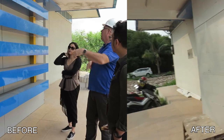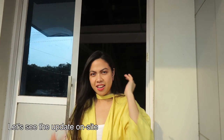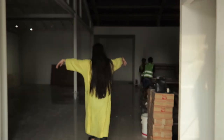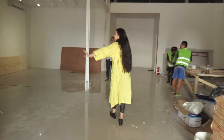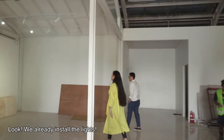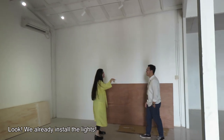Bagusan gini ya, Pak? Kemarin jelek. Oke, okay, hari ini kita cek lokasi, update. Come on. Hari ini aku kuning panjang, kayak Ultraman. Ya, depan lampu. Cantik ya. Aku merasa kan makin hidup.